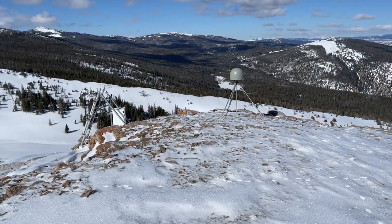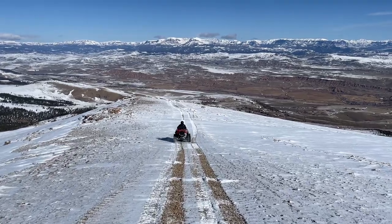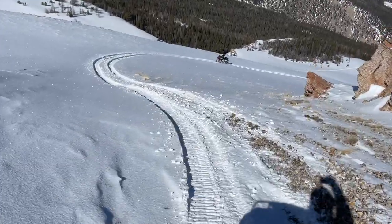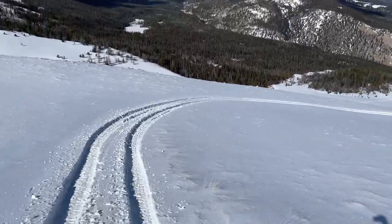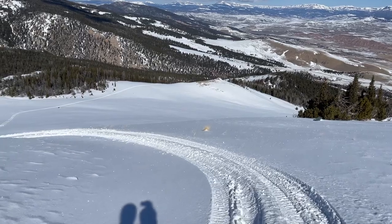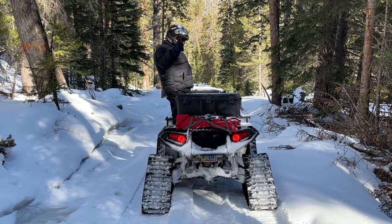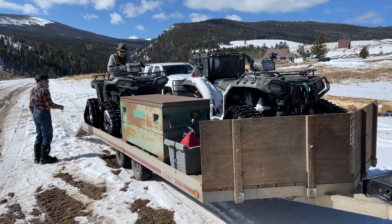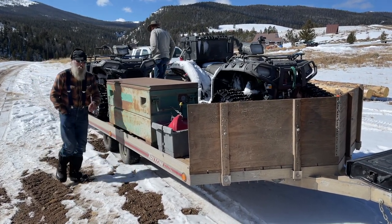So that is used to measure the tectonic plate movement. Packed up and on to the next site. Almost packed up.